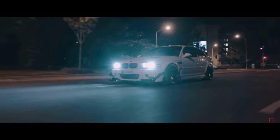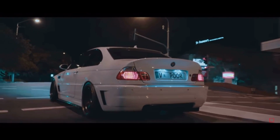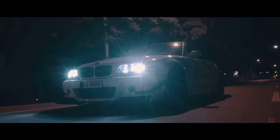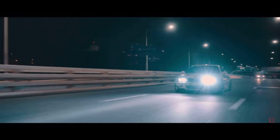Let's get right into it. Alrighty, so the E46 is actually just a chassis code. Did you know that? Well, it is. It's a chassis code that BMW uses for the 4th generation 3 Series BMW.